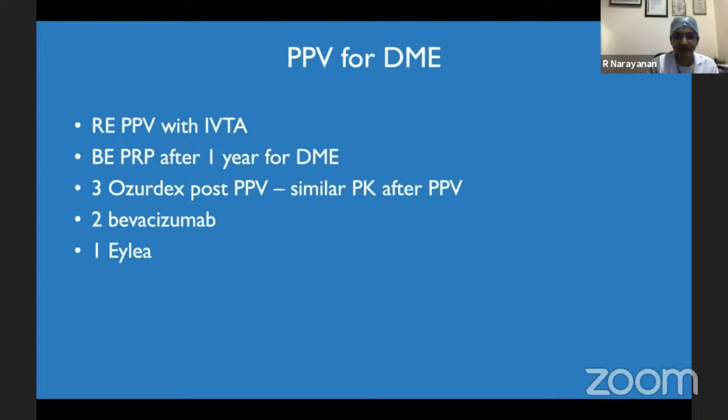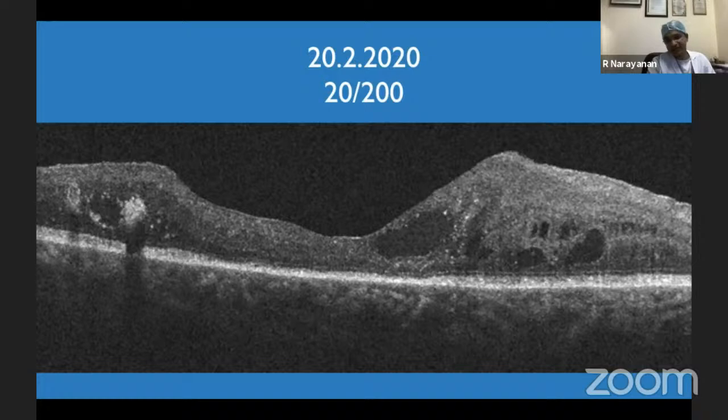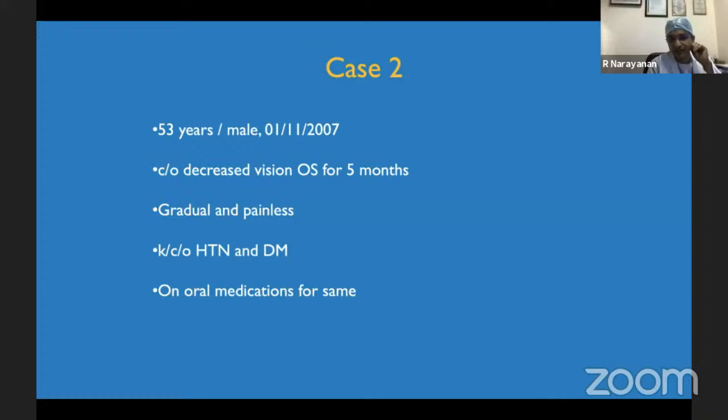He also received anti-VEGF again in the right eye, but ultimately he always has this parafoveal edema which keeps coming to the center, and then you give Ozurdex and it goes back. So far he has received about 4 injections of Ozurdex in the right eye after vitrectomy, and in the left eye he has received about 8 or 9 Ozurdex injections. But it keeps going on and coming back. This is the last checkup. He hasn't come because of COVID after February, but you can see a lot of structural damage in the right eye.